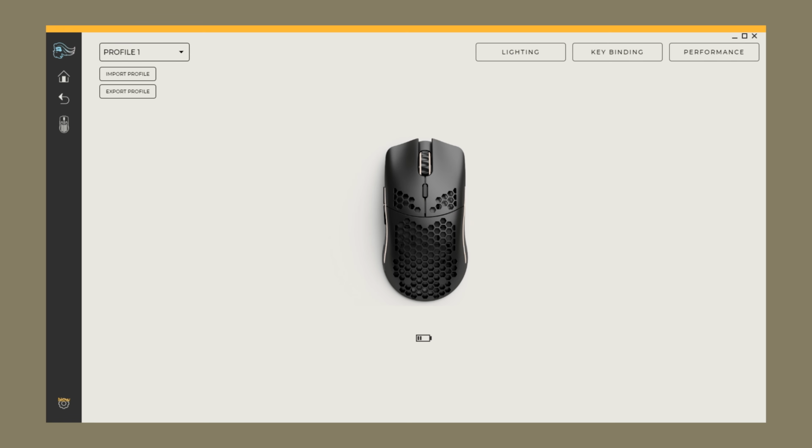Keep in mind that the software version I have is pre-production, so it's still rough around the edges, but as you can see, it is definitely a step in the right direction. Compared to the old Model O software, which was really busy, this new UI is well laid out and intuitive. On the main screen, you'll find a graphic of the device that you have attached, along with the battery life displayed at the bottom. Unfortunately, it doesn't look like the software can differentiate between the black or the white variants at this time, and while the battery graphic is nice, I really wish there was a percentage value here.